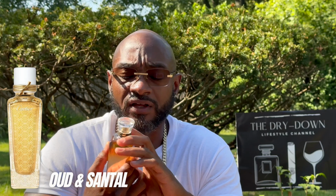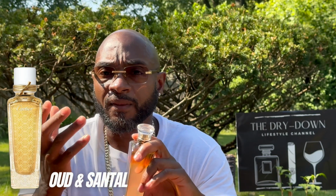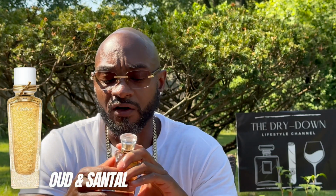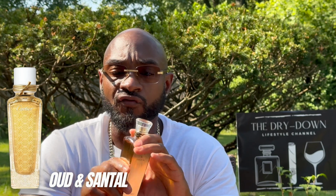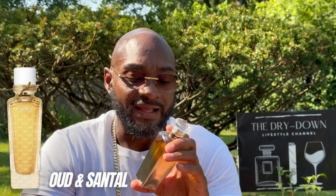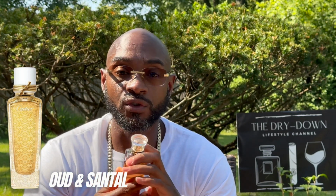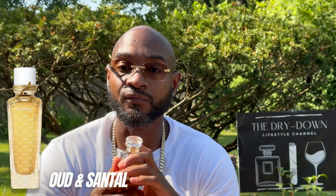Now, I'm a person that has found great pleasure in the Premier line from Cartier. I have the Oud and Oud, the Oud and Amber, and now the Oud and Santal. This one's about 5 or 6 months old. Can't wait to pull it out in fall 2024. This here is a spectacular agarwood, sandalwood, and plum fragrance.